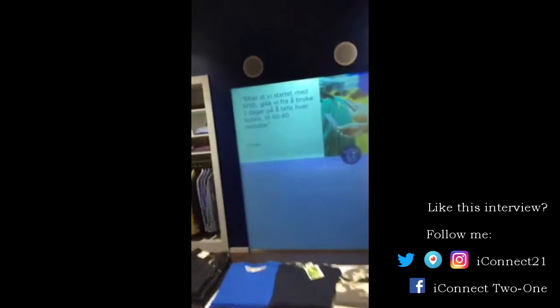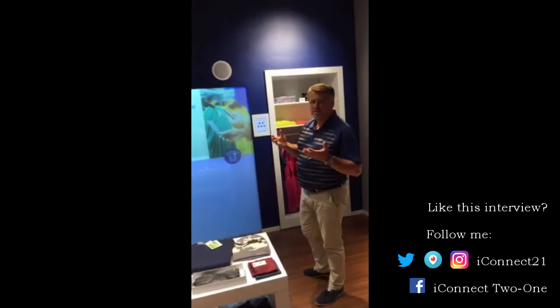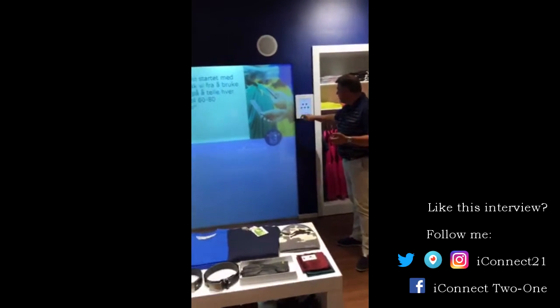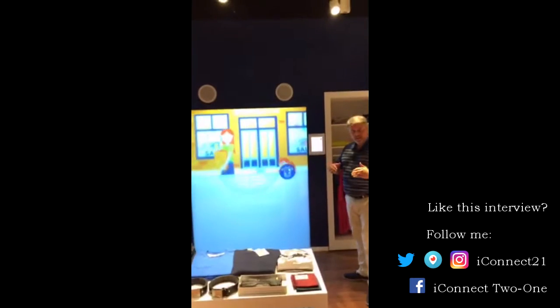Okay, what's next? What's that wall there? This wall is an interactive wall for showing the visitors what they want to see. They can choose for themselves. For instance, I choose apparel, and I have videos. I can start it, it dims the light, and it starts playing.